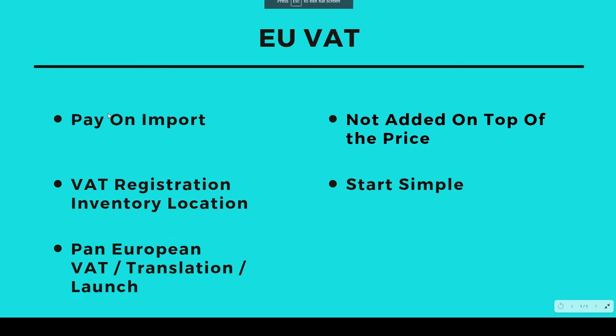So yes, you're paying on import, and then unlike sales tax, which is added on top of the price of the product, let's say the product sells for $10, then sales tax is added, let's say it's 3%, so on top of that would be 30 cents for sales tax. VAT is taken from the total price it's sold for. So if it sells for £120 and the VAT is 20%, then £20 of that 120 will go to pay VAT, and 100 goes to you for the product and the sale. So it is quite a chunk of the listing price.